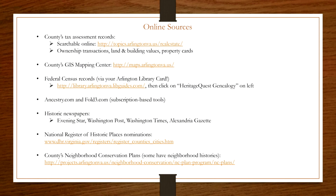Some of the historic newspapers they have in their collection include the Evening Star, the Alexandria Gazette, the Washington Post, and the New York Times. But every day it seems like there's more and more types of information that are available online. And I tried to give you a list of very helpful links, so be sure to check them out to further your research.